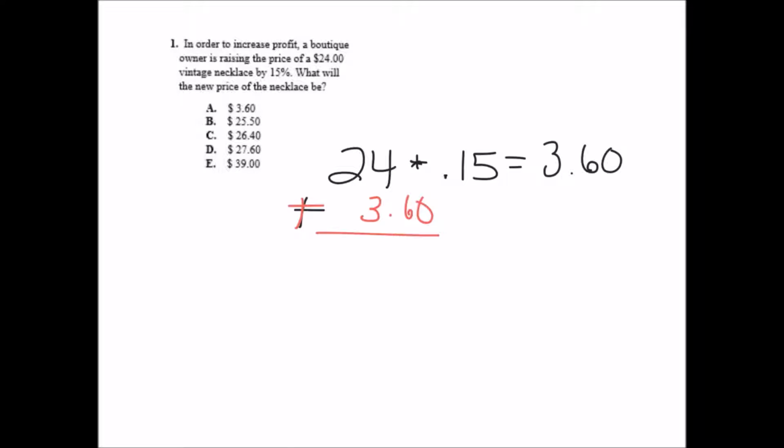The simple solution is take $24 times 15%, which gives you $3.60. You add that to the original price of the necklace, and you have $27.60. Of course, so the answer is D.